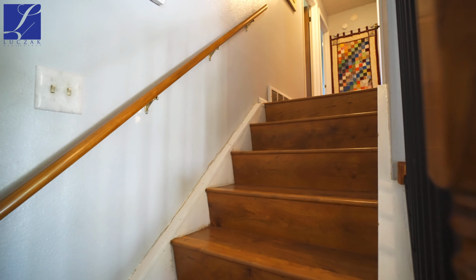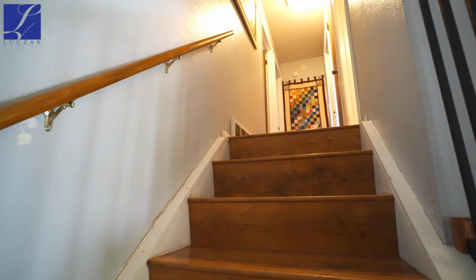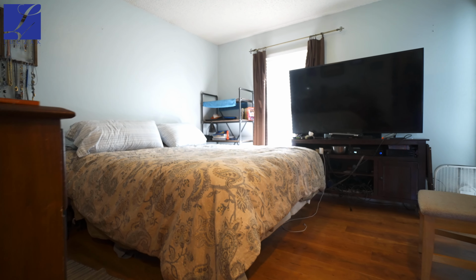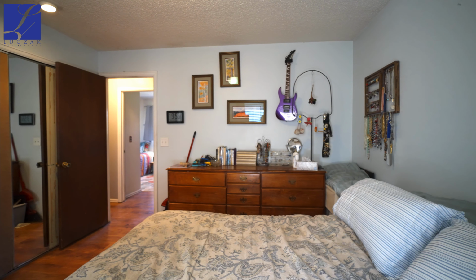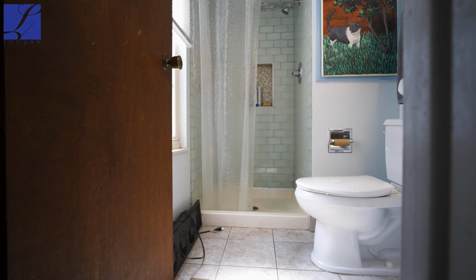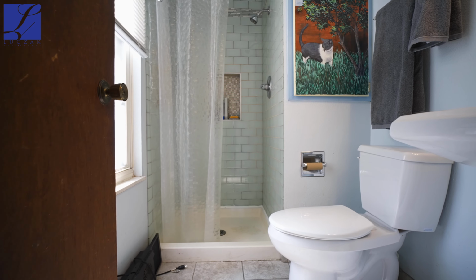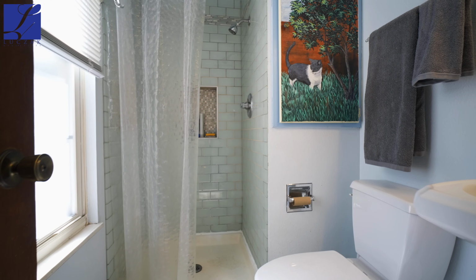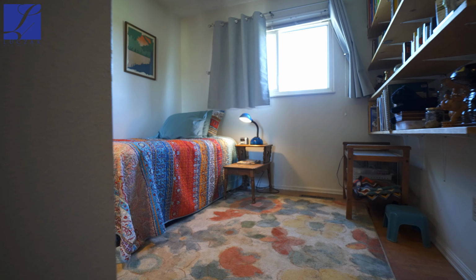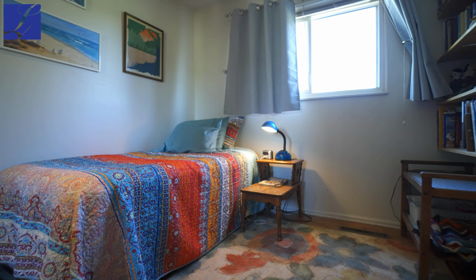As we go upstairs from the main level, you got three bedrooms, including a really generous master with a large closet space and an attached three-quarter bath. Again, four bathrooms in this house. You've also got two other spacious bedrooms on the upper level as well, and another full bathroom already set and ready to go for you.